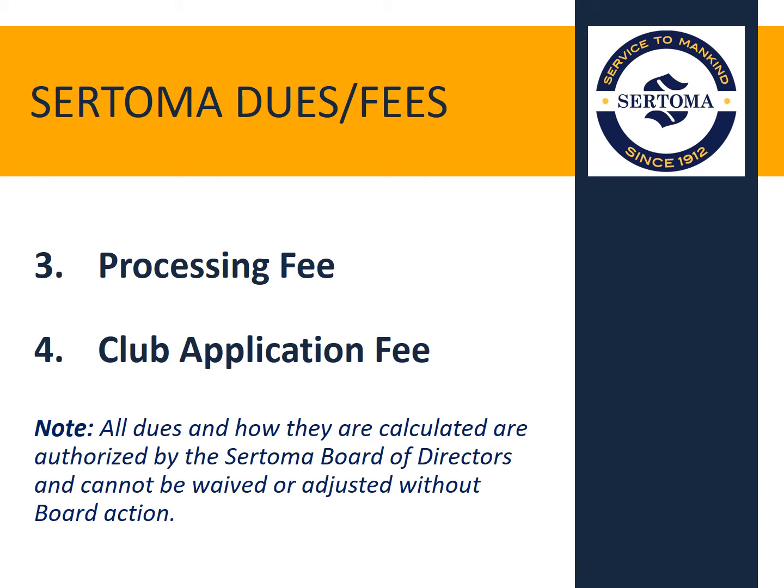It is important to note that all dues and how they are calculated are authorized by the Sertoma Board of Directors and cannot be waived or adjusted without board action.